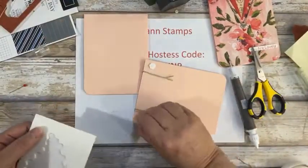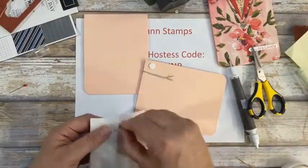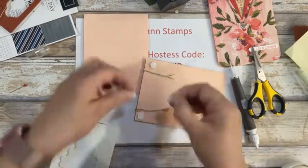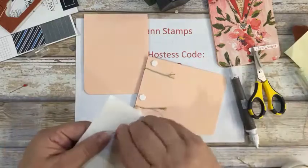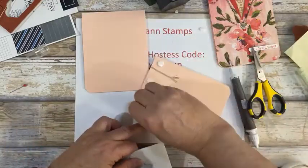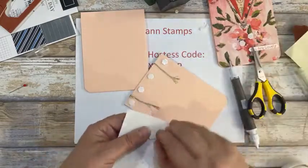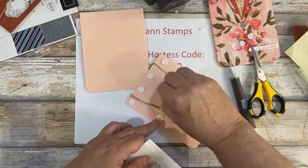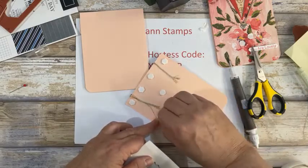Everything is sticking to me. Take these off as I go. I use a lot of dimensionals.